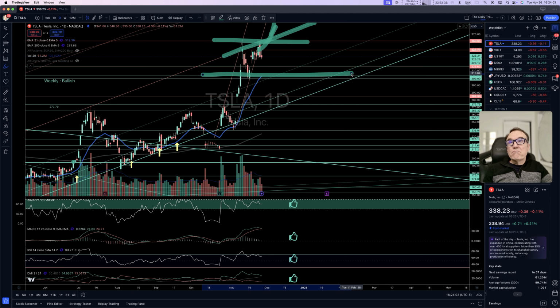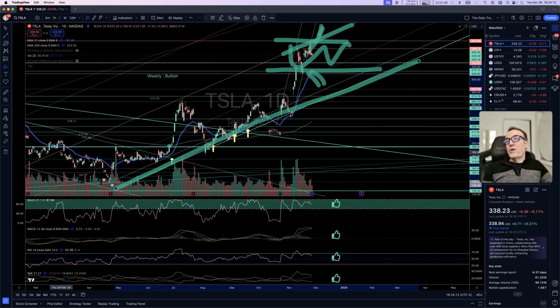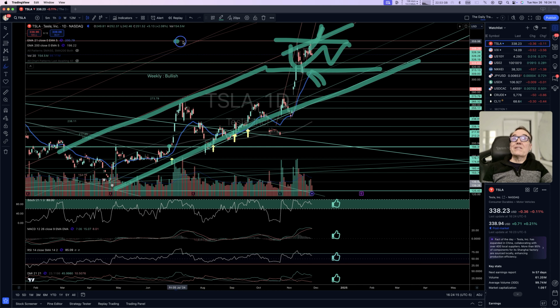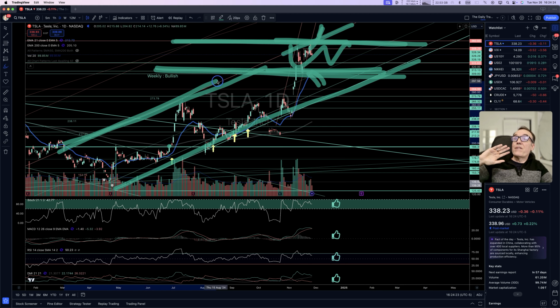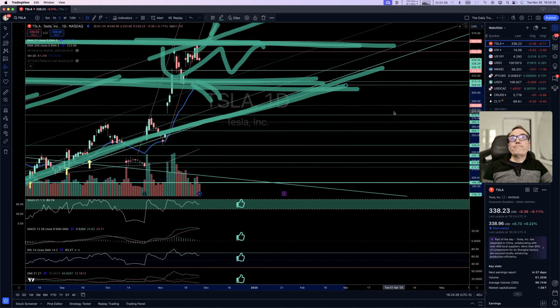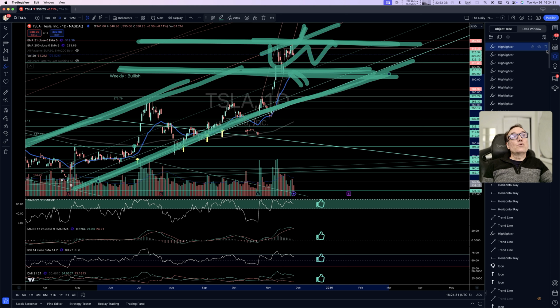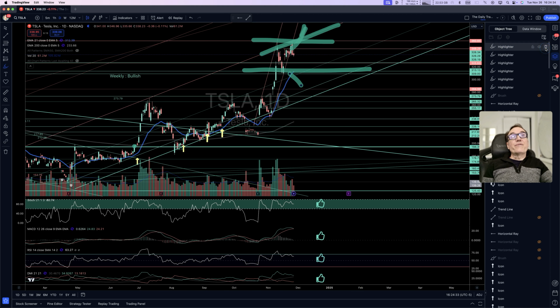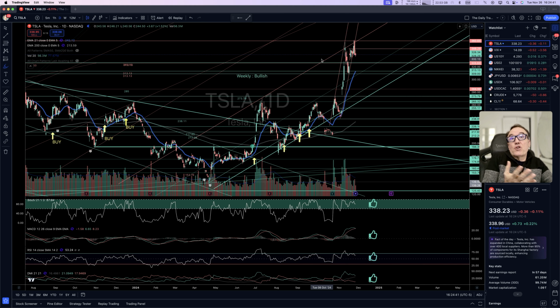And conversely, if we break 309, then you can say, okay, we are probably going back to this support right here, part of this bullish channel, because we are just outside of this congestion zone. We have multiple patterns at play at the same time. We have this one here, we have that one here. So these are the numbers that you need to remember: 360.65 and 309. Aside from that, Tesla is in a good position.